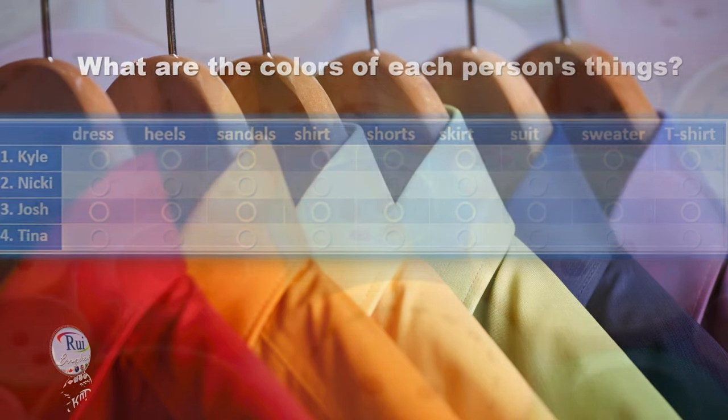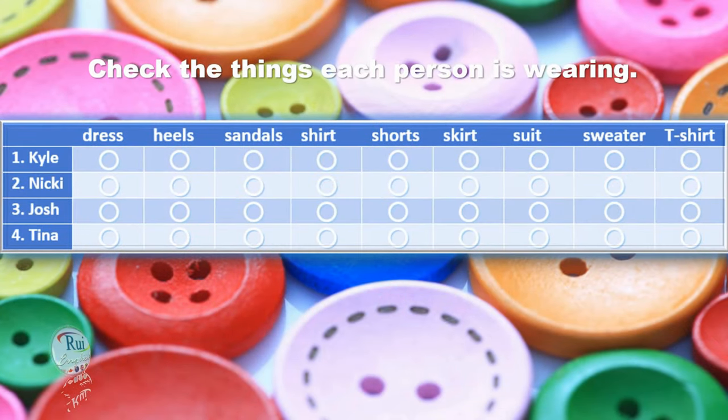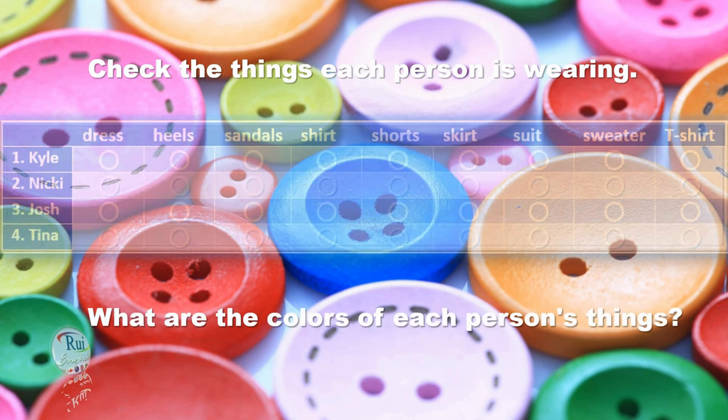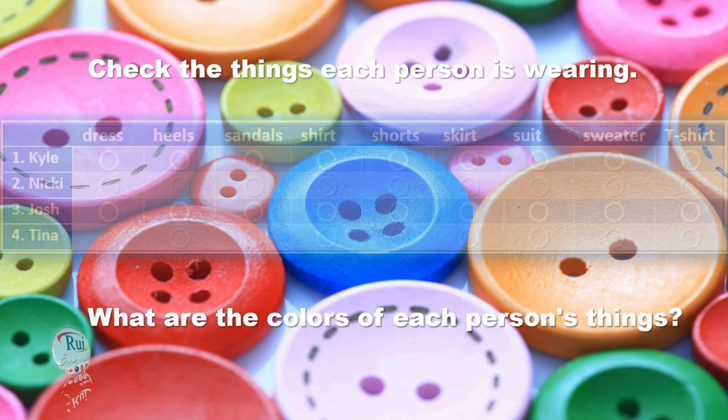Welcome to our fashion show. I'm Sam Carson. And I'm Brenda Black. Let's look at our first model. Kyle is wearing a yellow t-shirt and dark green shorts. Yes, his t-shirt is yellow and his shorts are dark green. And Kyle is wearing sandals. Yes, he is. Light brown sandals. Very nice.